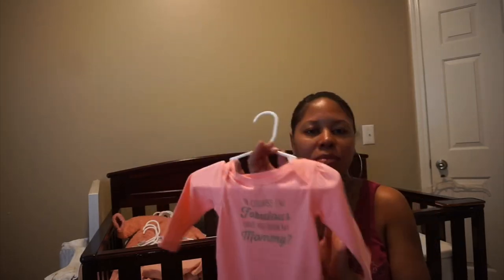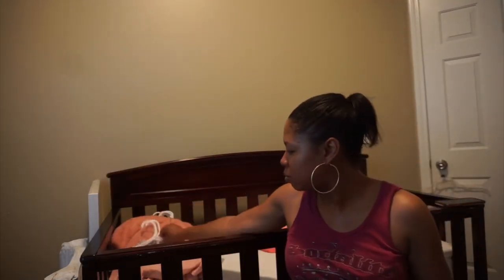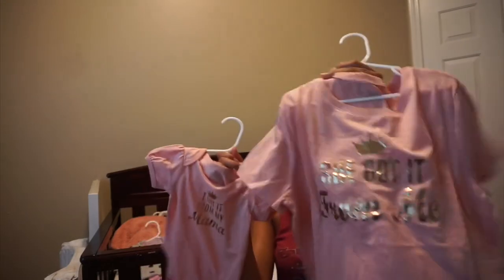And I meant to get this for newborn size, but I got 3 to 6 because I wanted this to be her like coming home from the hospital outfit. But it's okay, I'll find something even cuter for her coming home from the hospital outfit. And then I think I got this from Children's Place as well. It's like a matching Mommy and Me shirt. So this one says I got it from my mama, and then this one says she got it from me. So this will be really cute for us to wear together.